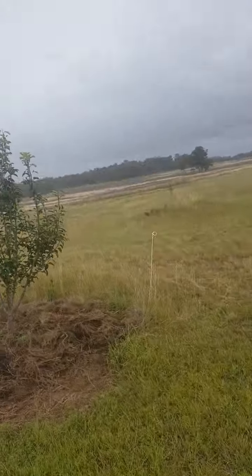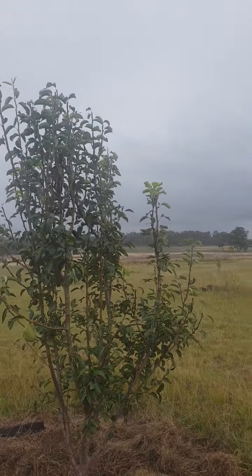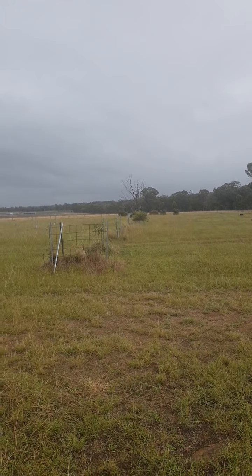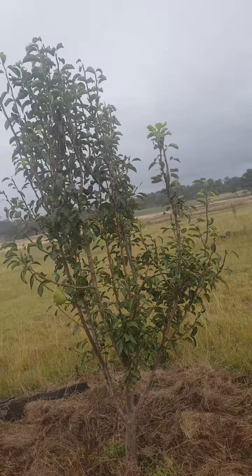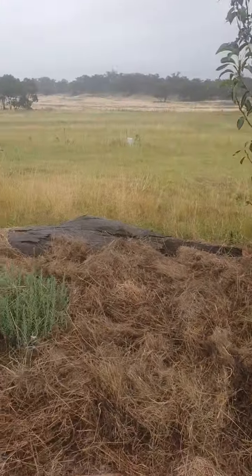Our pear trees, you can see how I've turned the mulch here, and over in the distance there you can see one of my Currajong trees. I don't know, I think this might be Williams pear, this one. I'm not entirely sure about that.